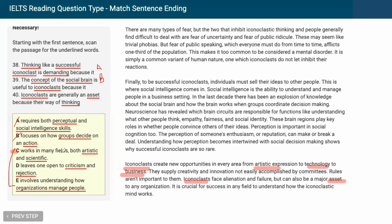I'm fairly confident already in option C because it talks about artistic and scientific expression. D is not included here. It does talk a little bit about failure, but failure is different than criticism. E, understanding how organizations manage people, is not really in this paragraph. It does talk about an organization, but it doesn't talk about how the organizations manage people. So I would eliminate E, even though the keyword was included in the last paragraph.